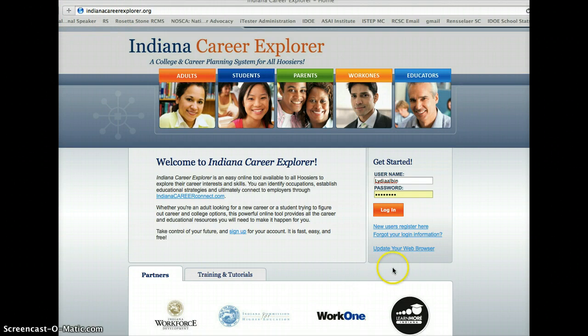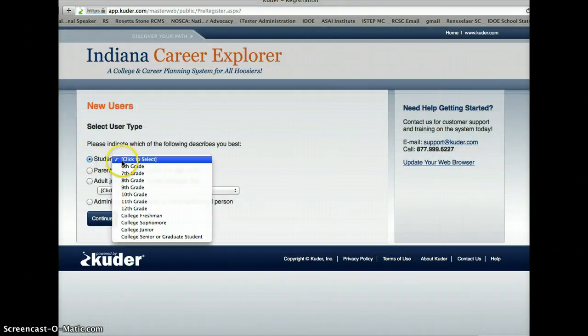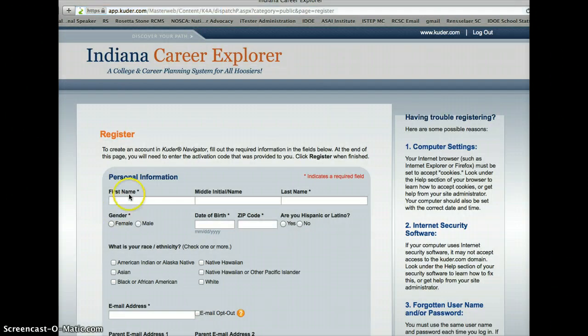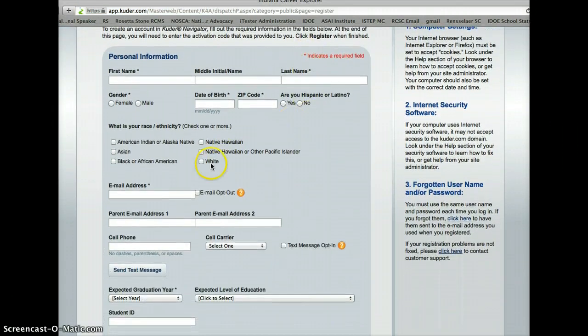If you did not create an account already, you're going to have to register. So you'll click on New User Register here, Student, 8th grade, and then you'll fill out this information. The stuff that's starred is required. The stuff that's not starred is not required. So you need to use your email address. So it's like your.name@rensselaerschools.org.